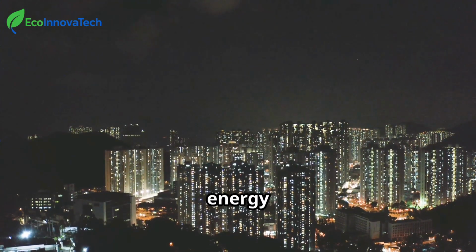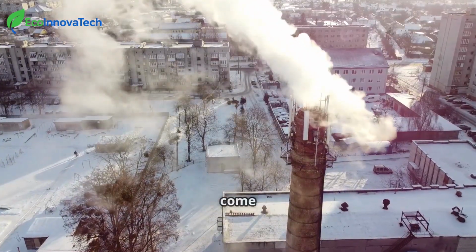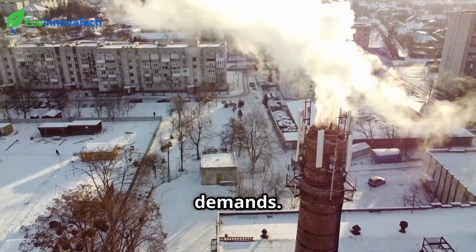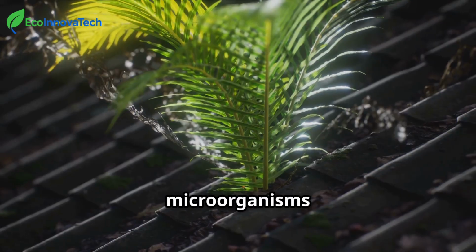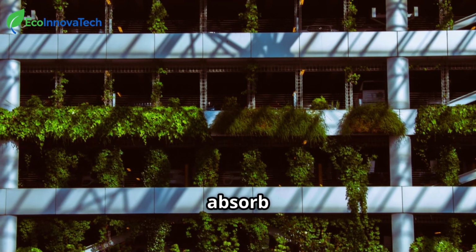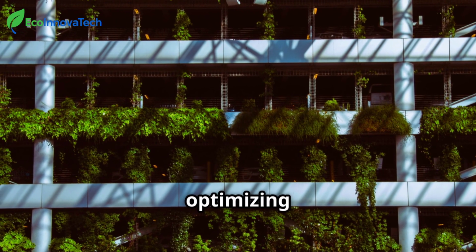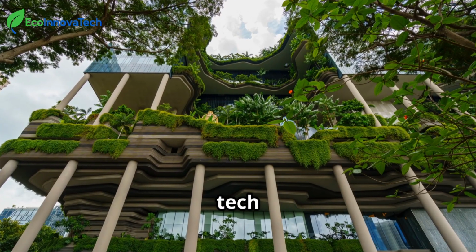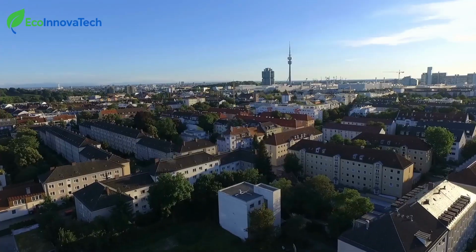Buildings are energy hogs. 40% of global energy use and 30% of CO2 emissions come from urban structures, mostly from heating, cooling, and power demands. Photosynthetic facades change that by embedding living microorganisms like algae into building exteriors. These living walls absorb CO2, produce oxygen, and generate bioenergy, optimizing the energy budget of entire cities. Projects are showing how this tech can make buildings sustainable powerhouses. Let's check them out.